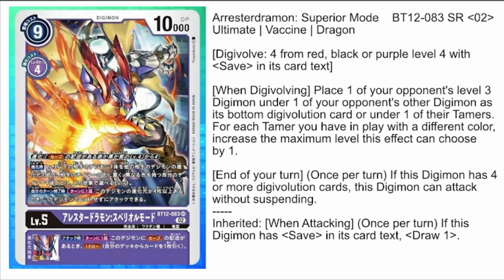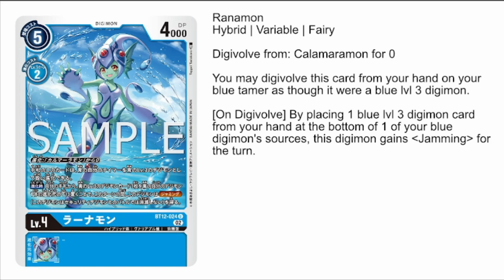Then he has an end of turn ability where once per turn, if this Digimon has 4 or more Digivolution cards in him, then this Digimon can attack even without suspending, allowing us to be extra aggressive with this style of card.